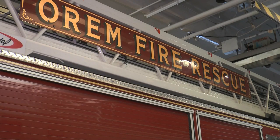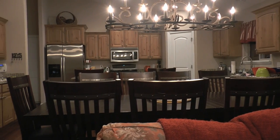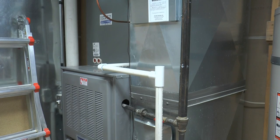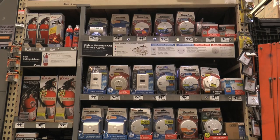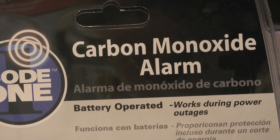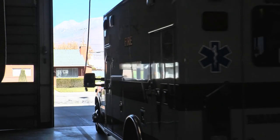The fire department recommends putting carbon monoxide detectors around your home to warn your family if the poison is in the air. I'd have multiple. I'd have at a minimum at least one per floor, and I'd also put them close to your furnace and close to your sleeping areas, because that's where you really want to know. You can find carbon monoxide detectors in most hardware stores. Officials say early detection could be the difference between life and death.